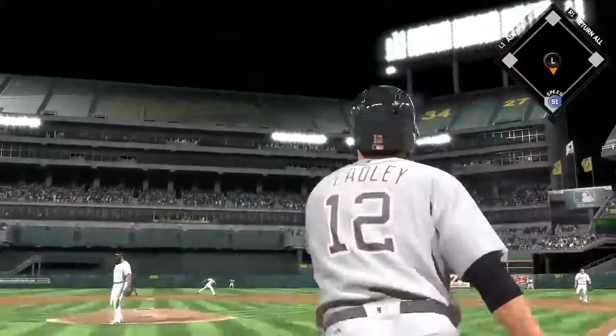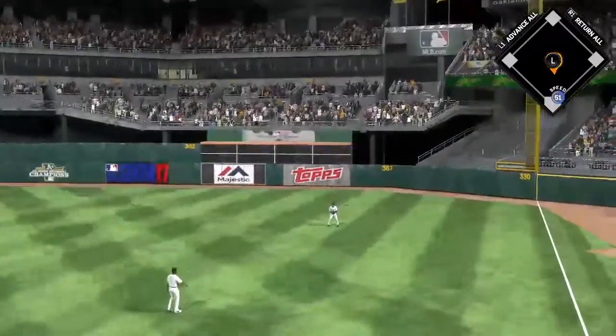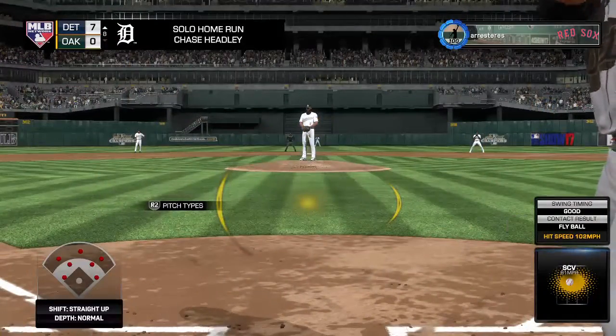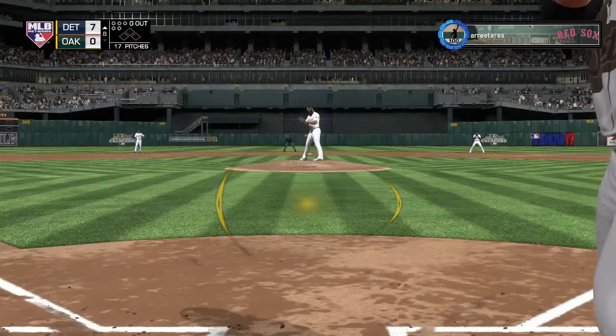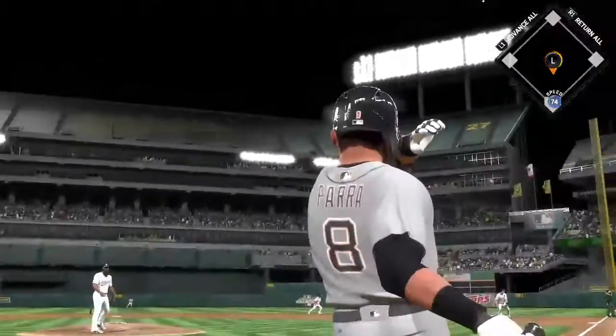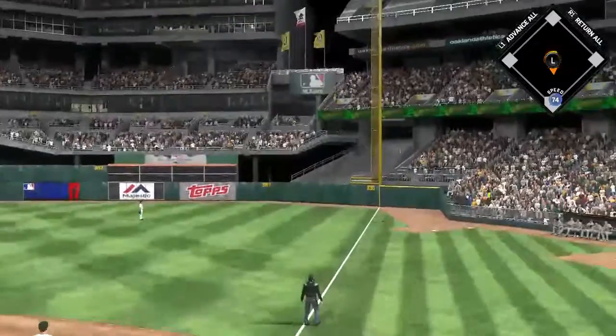To right field and absolutely hammered. Forget about making a play on that ball. It's way out of here. Back-to-back home runs. In is Gerardo Parra. He's 0-for-2 thus far in this one. Good swing. Just got to try and straighten that one out.